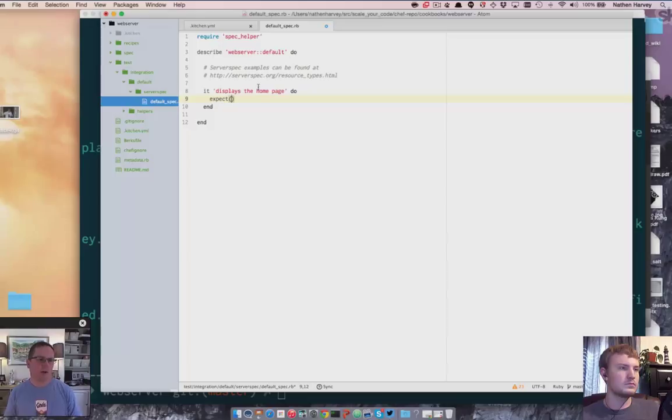Chris, if you were logging into a machine, how might you check if the homepage was being displayed? Just do a curl or something like that? Yeah, a curl sounds good. That's great. So server spec has a resource type called a command. So I'm going to expect a particular command, and that command in this case is going to be curl http localhost. And I expect that, let's check the exit status. So I'm going to check the exit status of that command, and I expect it to equal 0.